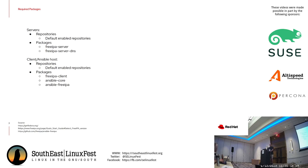Correct, just for the configuration server, the Ansible host that you're running it off of. Technically nothing. The Ansible FreeIPA modules and playbooks that you install call everything you're going to need. It will actually reach out to the client and verify: do you have any of these packages installed? If not, let me install it. So it'll go ahead and install the packages for you. I've just downloaded them because I didn't know what the bandwidth was going to be like and didn't want to waste time on a maybe slow connection.